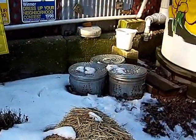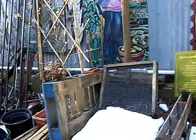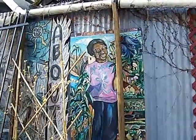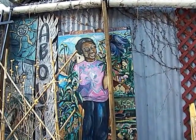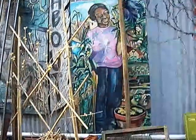I come over here about once a week now to bring compost, generally about 14 or 15 quart containers. This is Pat, who was one of the two founders of the garden. They called her Compost Mama, and it's a lovely, lovely painting. So I'm going to walk around a little bit.